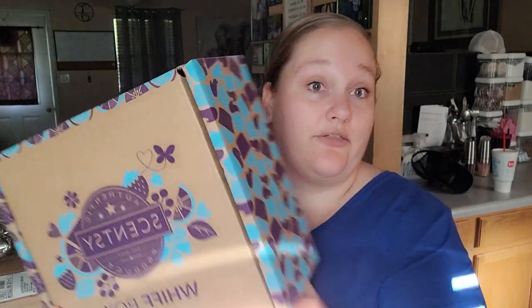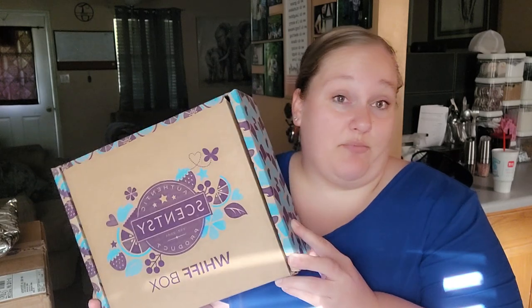And the other item in there is the Whiff Box. If you're not familiar with Scentsy's Whiff Box, it's a monthly mystery box. The contents change every month. The price is always $35. Unless you put it in club, you get 10% off. Or if your club's over 60, you can actually use this as your half price item.